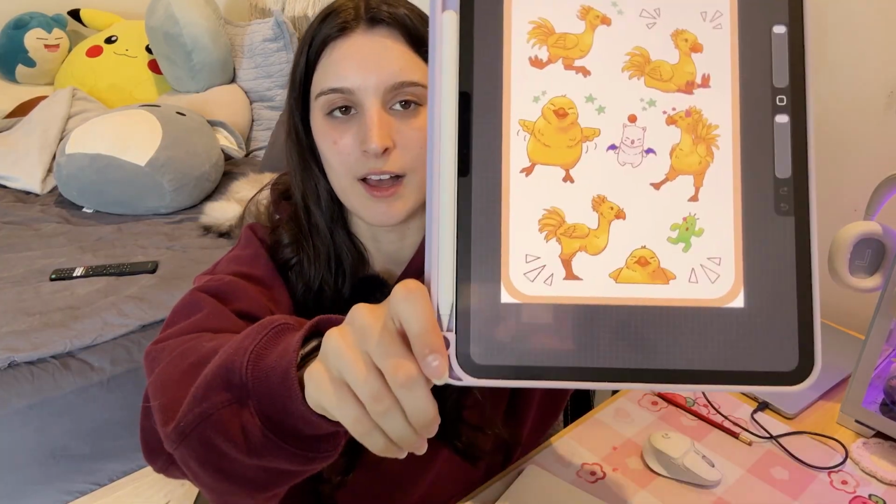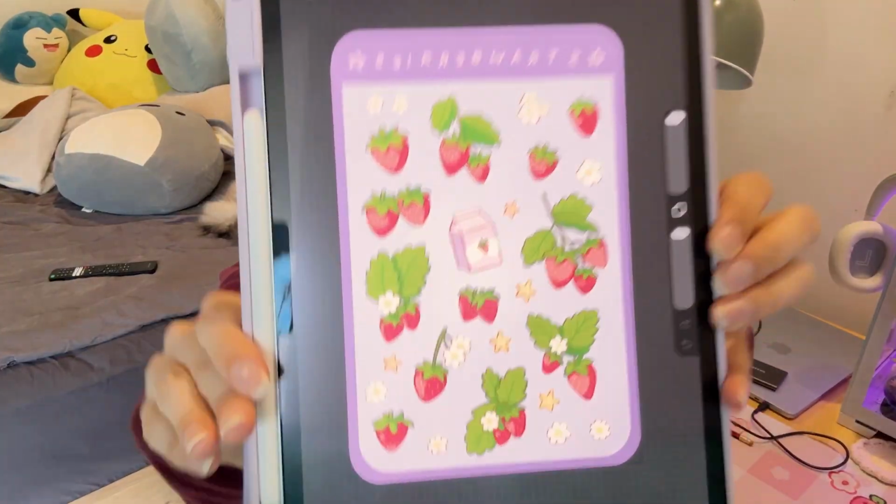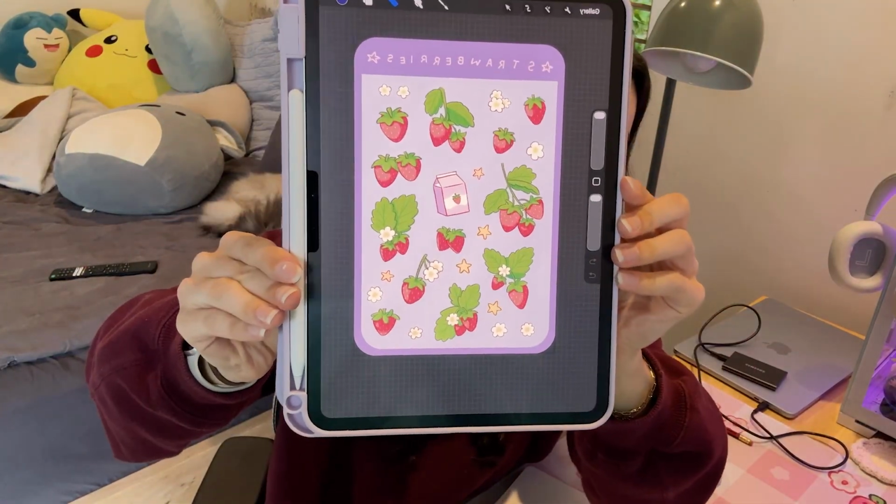So first of all, I've made this sticker sheet of some chocobos from Final Fantasy. I made this quite a while ago, but I completely forgot about it, so now I want to finish it. I also made this sticker sheet of some strawberries. I thought that was pretty cute. And I'm actually thinking of maybe getting some things manufactured soon because I have been making everything myself so far, but I really want to branch out into keychains and maybe washi tapes as well, but we'll see.